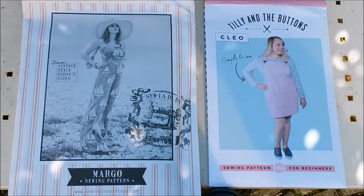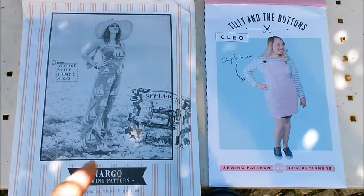We have the Margot jumpsuit by Sew La Di Da. I've made a couple of these now. Really love that pattern. And if I could get hold of fabric with the little sailing boats on, that would be really awesome, because I think that works really well with that.